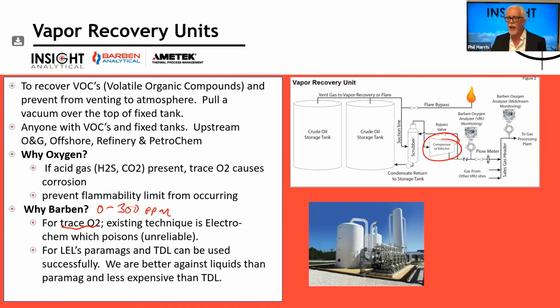So one of the advantages of the Barben is that we can do very low detection limits. Typically we can get to about a 1 ppm, half a ppm detection LOD, and measure reliably in the 10, 20 parts per million range. And so we can get these low concentration measurements that are difficult to do with some of the other technologies.